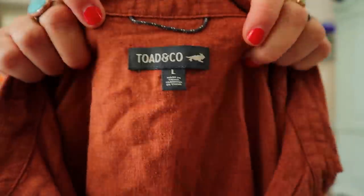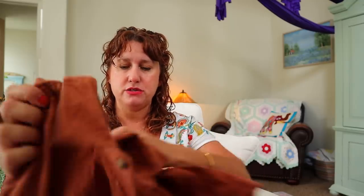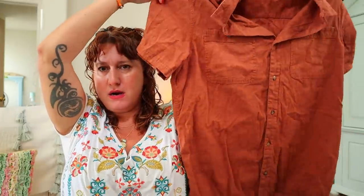Okay, what do we have here? Oh, this is a really, really good find. This is a good brand to know. This is Toad & Co. Toad & Co. is sold at places like REI and places that sell outdoor camping, hiking sort of stuff. So it's kind of like Patagonia, Cool, K-U-H-L. It's on the better tier of REI brands. This is a men's size large in this cool terracotta color button-down linen shirt. That thing's awesome.